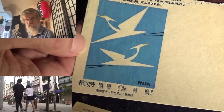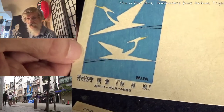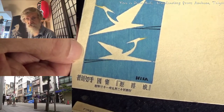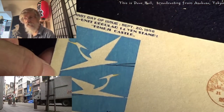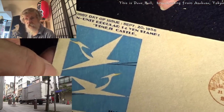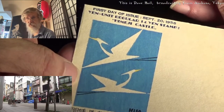This is Himeji-jo. Himeji-jo, the white heron castle down in Himeji. What dates are we talking about here? 56. I was 4 years old. 5 years old.